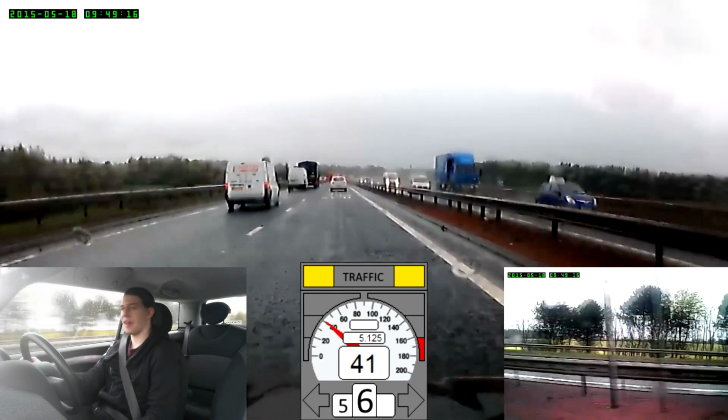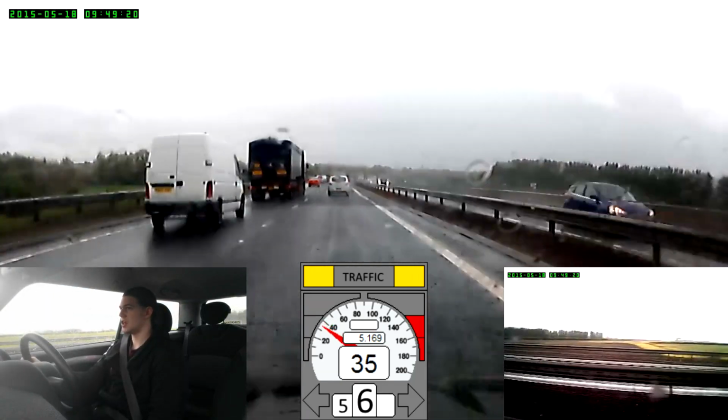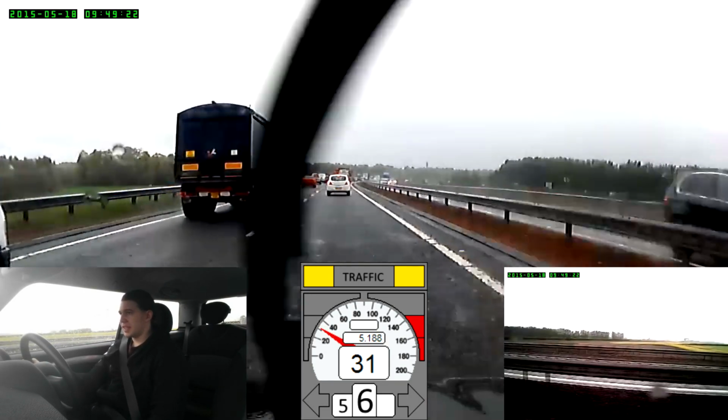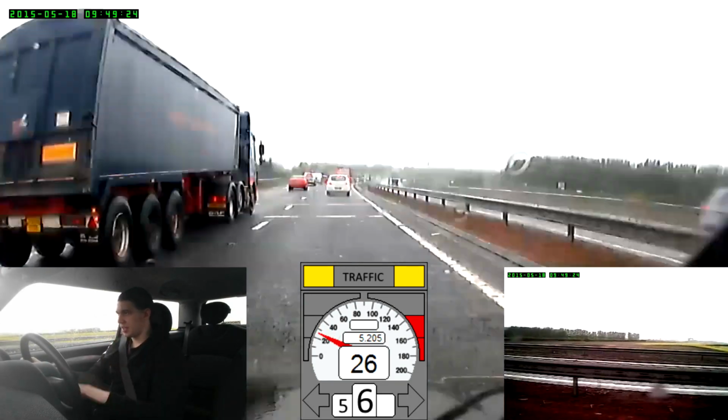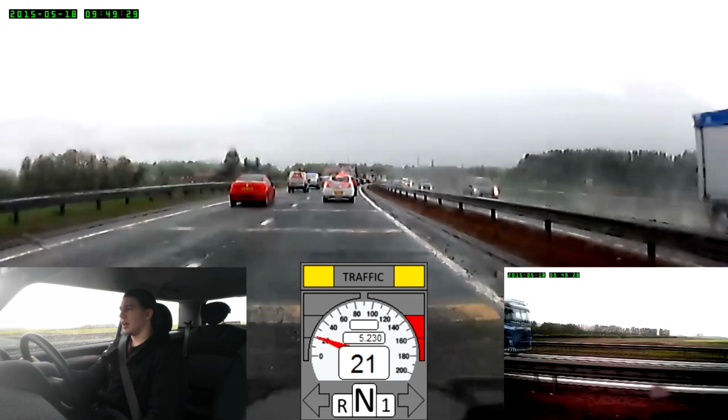Minor glitch with my camera there, I'm back. So, what I was saying before my camera froze, it's always good to have your lights on.